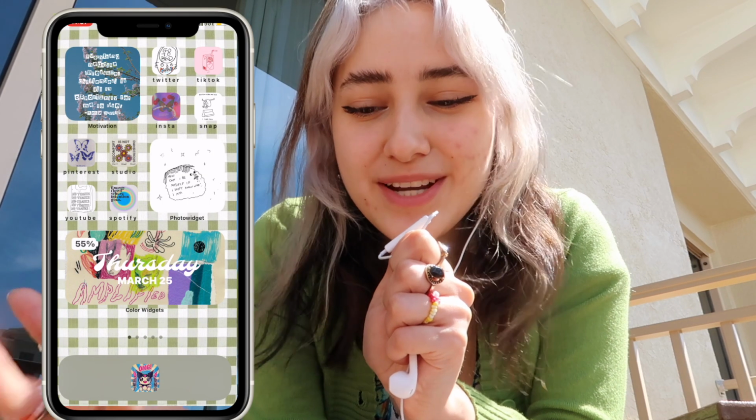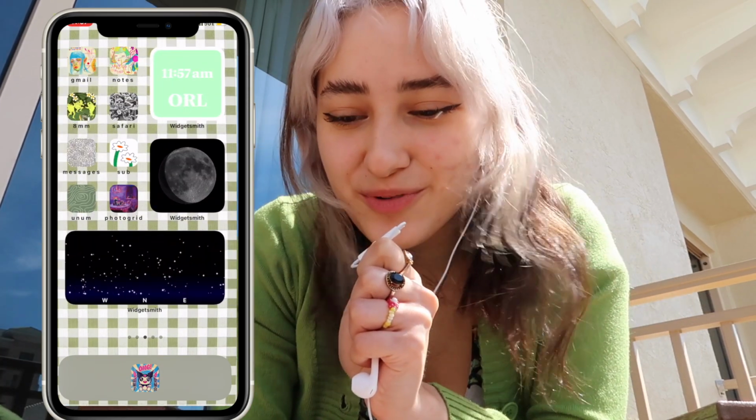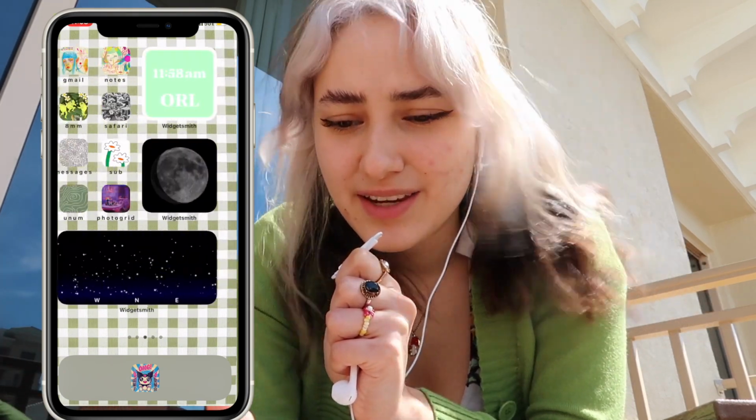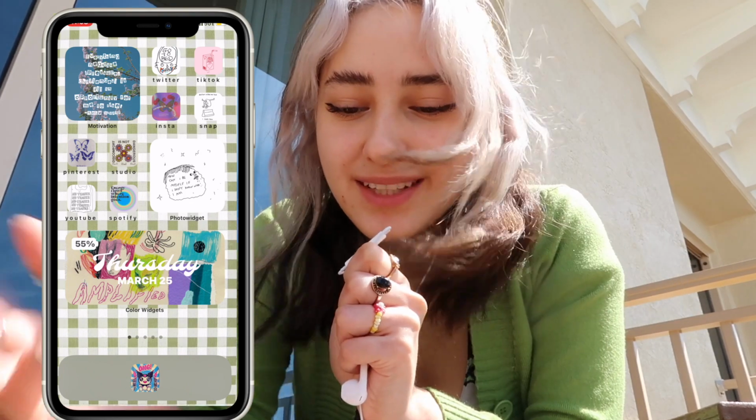So you're now looking at my screen. I'll just do a quick little overview. These are the cute 3 pages. This last page is just weird. And then this one just has like reminders. So yeah, this is the front page.